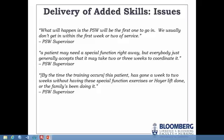In this time, there may be no formal care plan, or the care plan is developed by a conversation over the telephone, or it's coming from the referrals from the CCAC, who again may have done that assessment over the phone. So no one's actually really seen the patient other than that PSW who goes in to see the patient for the first time. There may also be added skills that need to be delegated for that patient, but it hasn't been documented. Basically, what the PSW supervisors said is that a patient may need a special function right away, but everyone just generally accepts that it may take 2 or 3 weeks to coordinate that special function.